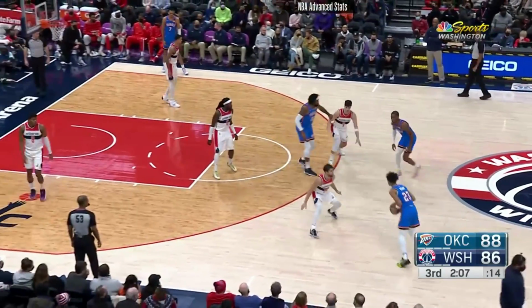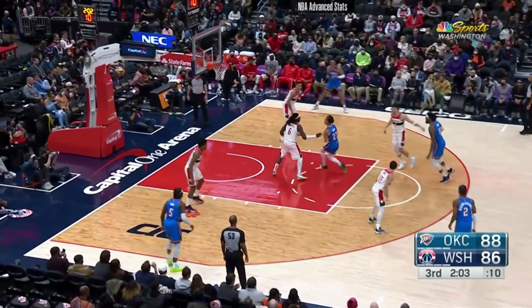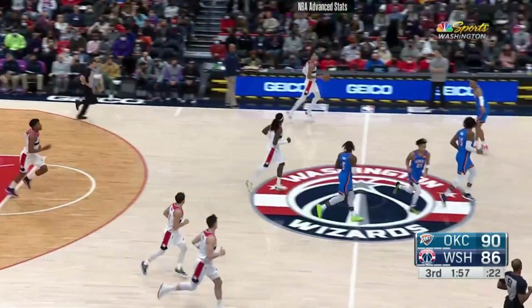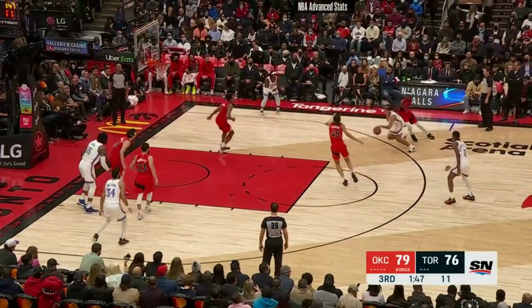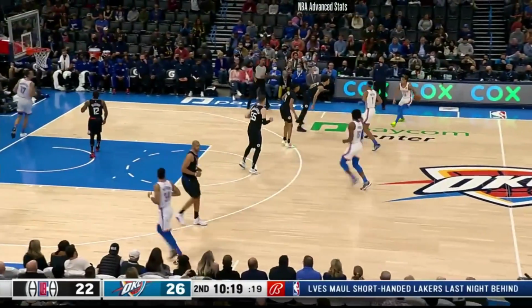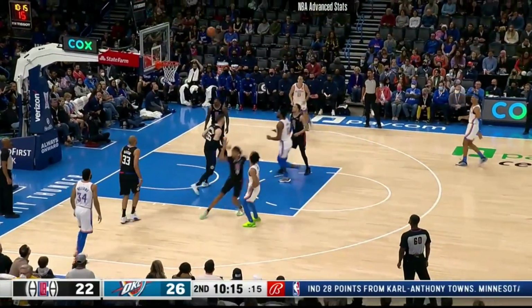So Denny now has the assignment of trying to guard SGA. On the switch, Mann floats over Harrell. That goes in. 9 points now for Tre Mann. Raptors 9 for 28 from three-point range. Mann chased off the line. Gilgeous-Alexander, a three that's good, and he's got 22. Smart play by Pokusevski on Bledsoe to just encourage him to take that shot.